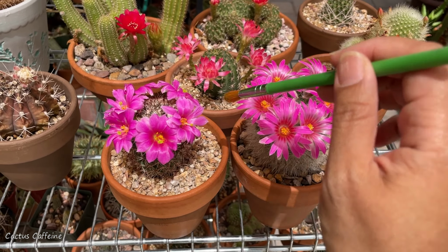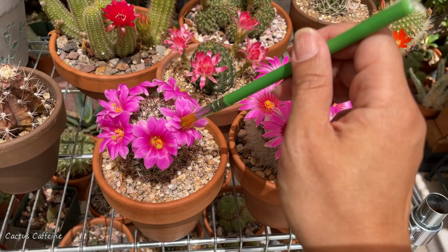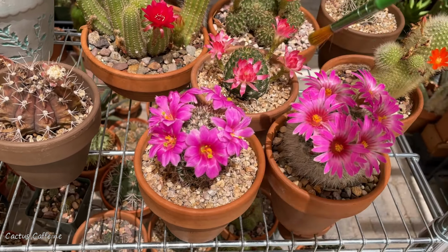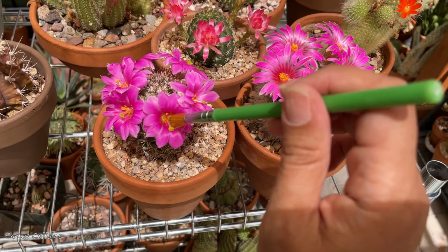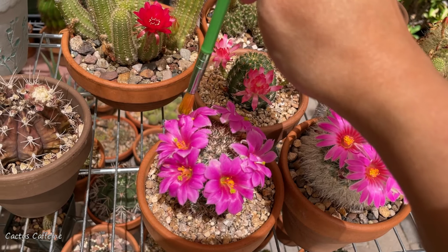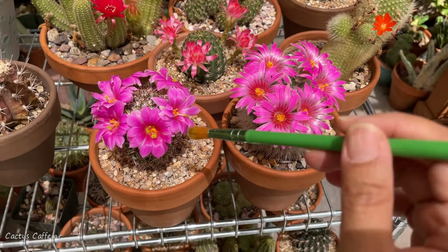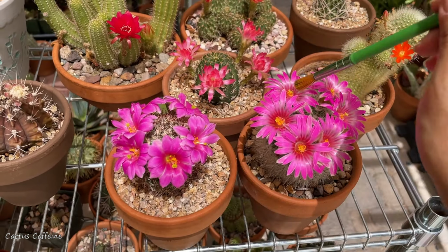I'm just going to go back and forth between the two cactus. So all I use is a brush, and I just brush it back and forth, making sure the pollen of one, like this cactus, gets to this flower, and the pollen of this flower gets onto the flower of this other cactus. Since they're both mammillarias, I have a greater chance of being successful in the cross-pollination. So they belong to the same genus. All right, I tried pollinating them within itself, and I wasn't successful before, but I am successful if I cross-pollinate them.